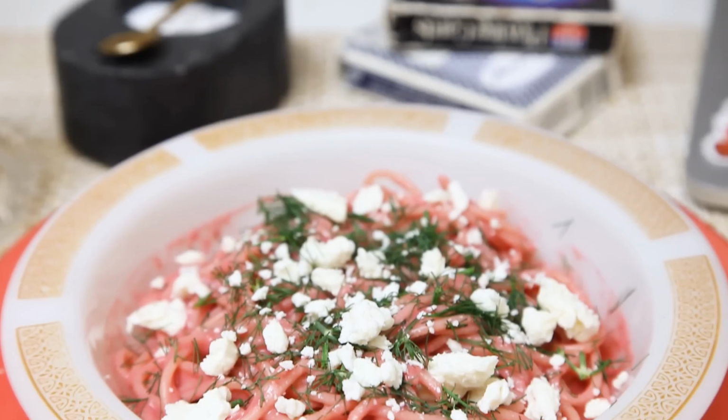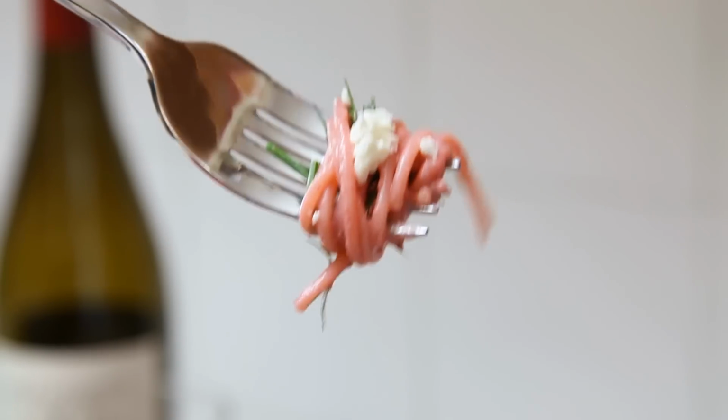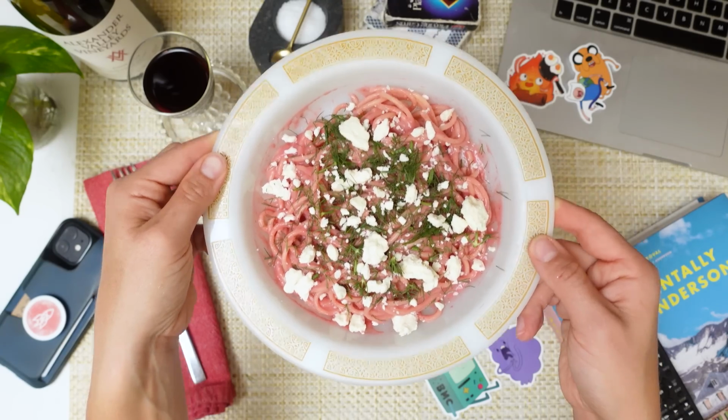I think you guys should try this sauce because it is beautiful to look at and beautiful to eat. Bon appetit!